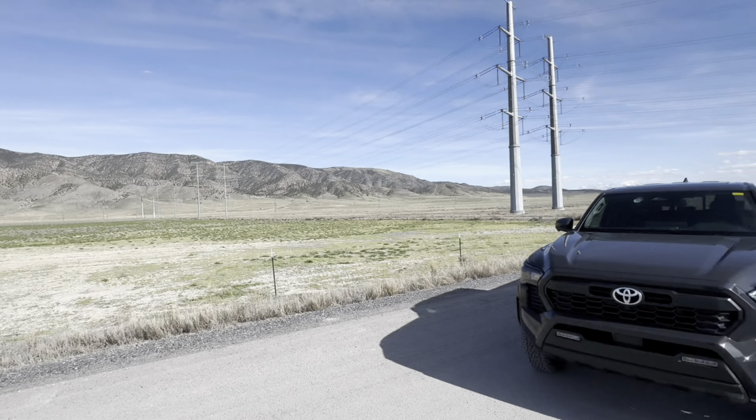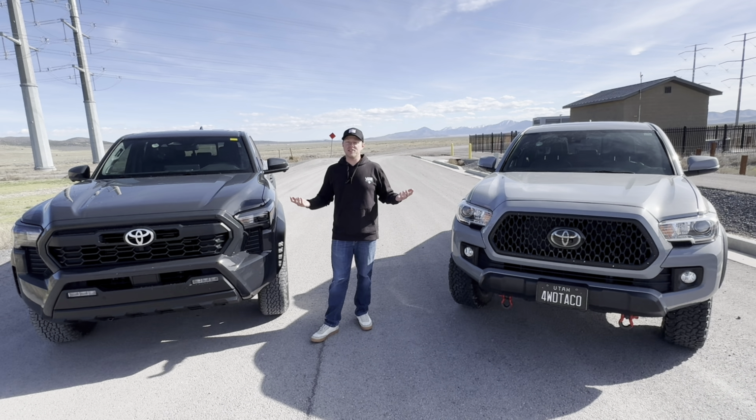Today I'm going to take my brand new 2024 fourth gen Toyota Tacoma, and we're going to put it up against my third gen 2018 Tacoma, and we're going to do a drag race, and we're going to see just how these two stack up.